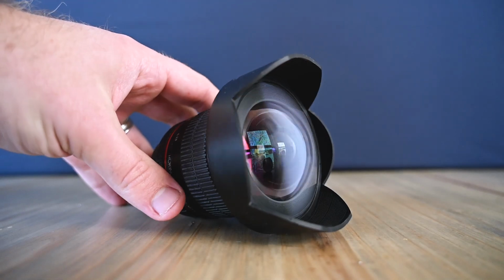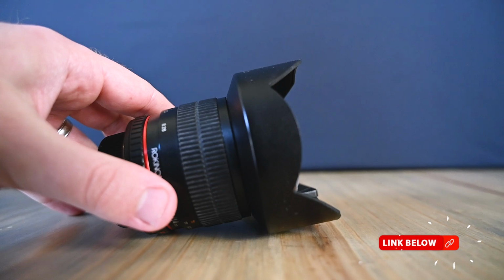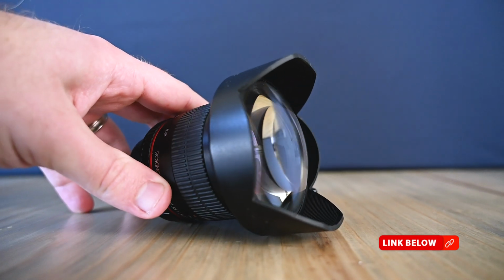But if you're just starting out, I recommend the Rokinon 14mm f2.8 if you're just not ready to spend a large amount of money yet.